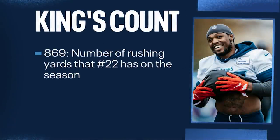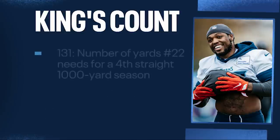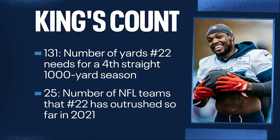A lot of Titans fans really enjoying keeping up with the progress statistically of Derrick Henry and what he's doing. Let's take a look at the Kings count now. So far this season, Derrick Henry has 869 rushing yards. He leads the man who is second in the NFL in rushing, Jonathan Taylor, by 290 yards. So that means obviously he needs 131 yards to reach 1,000 for the fourth straight season. And right now, Derrick Henry's rushing total tops 25 NFL teams. That's how well he's running the ball for the Tennessee Titans. That is the Kings count for this week.